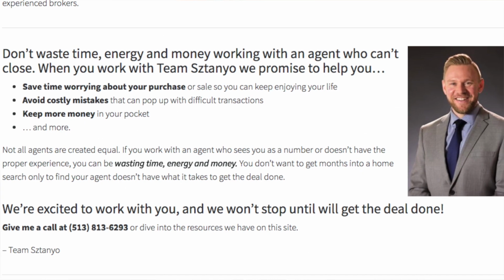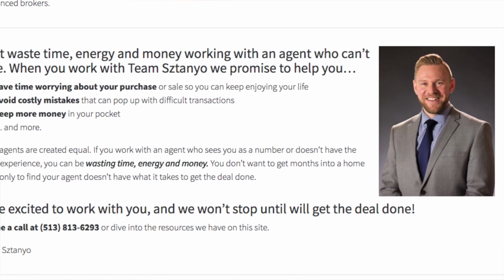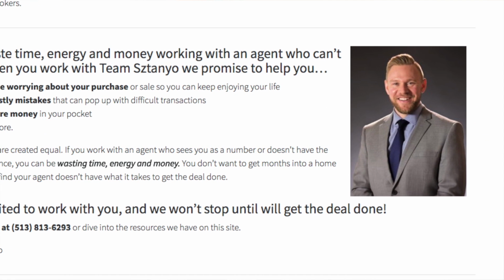Some of these properties are going within hours. It might have multiple offers within hours. So definitely get an agent. The third reason why is simply you want an agent who's experienced and who can negotiate for you. So that's just a no-brainer. Go out there, tip number 2, and hire yourself a good real estate agent.